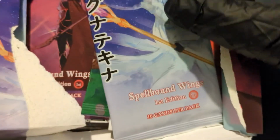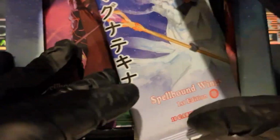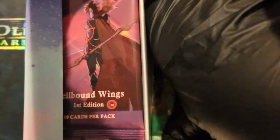Right, here we go with an Akora Spellbound Wings first edition box. The camera's a bit zoomed in for the box itself, but it doesn't matter. You can tell this box was already opened. That was me. It did arrive sealed.